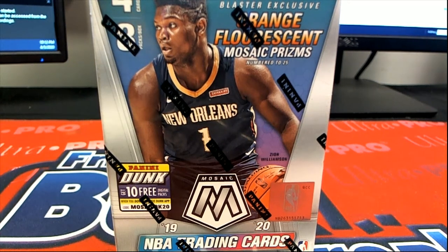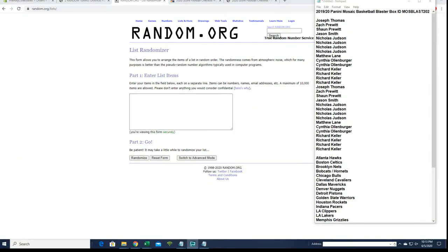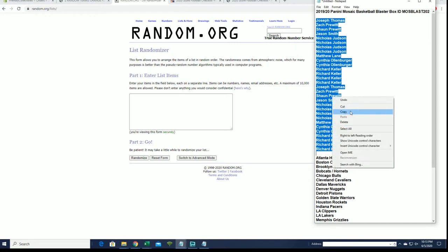Let's get it, guys. 2019-20 Panini Mosaic Basketball Blaster, number 202. Let's get it. All right, Joe T to Richard K. Let's go.